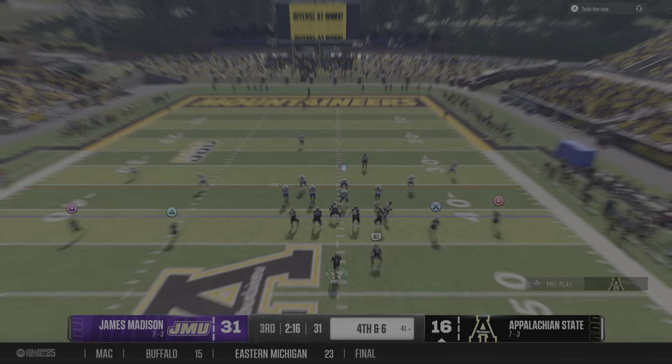Awesome job up front by this defensive line, being so good at the point of attack and eating blocks, eating some double teams that allows these linebackers to run free, unencumbered, and get to the football. Can the D deny them on second and goal? Let's go! He'll run it to the right, looking for the goal line. Going right back to the well, and this time he finds water. Gets it into the end zone for the touchdown.